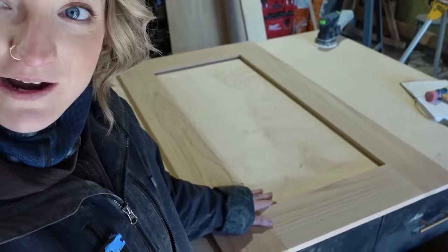Okay, so now that we have our frame made, all we need to do is map out where our curves are gonna be. Oh boy. Yikes.